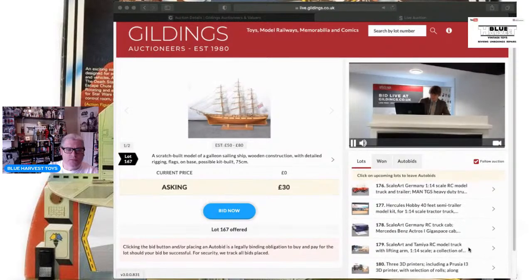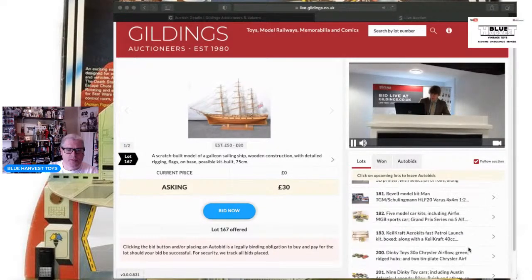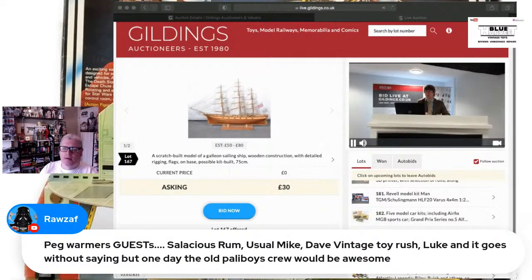Make it easy. Hold on, I've got stretch field, and this is the other galleon. £50 here, good size. £30 then, £30 for this one.